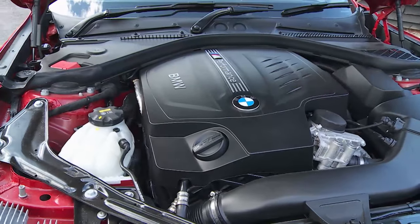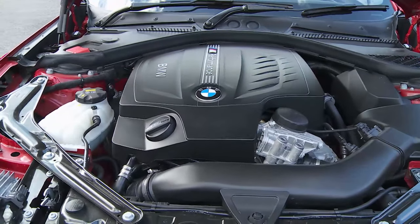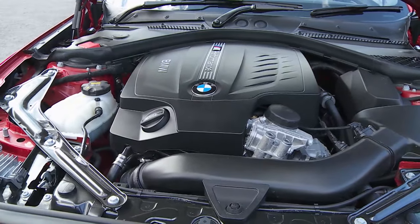At launch, it was the only six-cylinder 2-series convertible model you could buy, and the 3-litre power plant has 326 brake horsepower on tap, 11 brake horsepower more than a Porsche Boxster S if you're interested. So it's seriously quick, with more power than the M3 convertible models that used to adorn my bedroom wall.